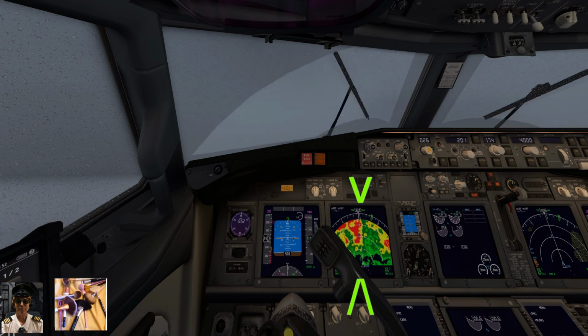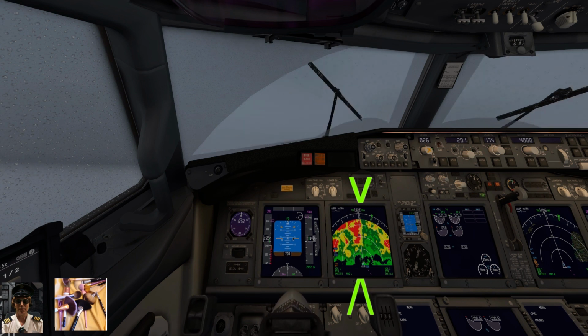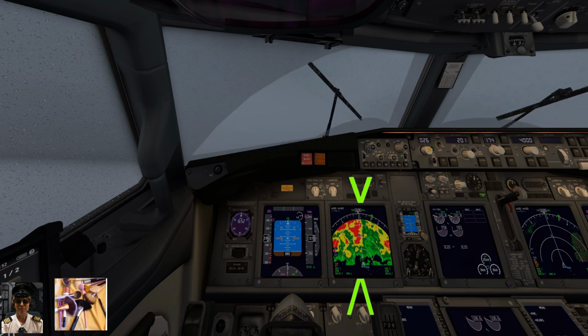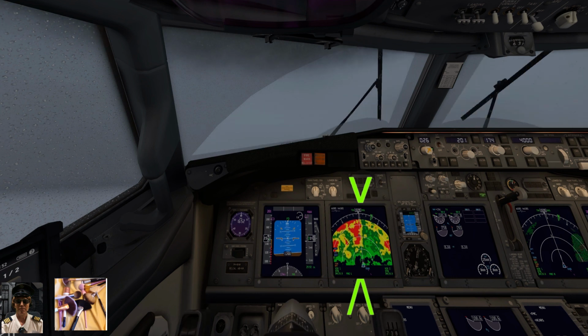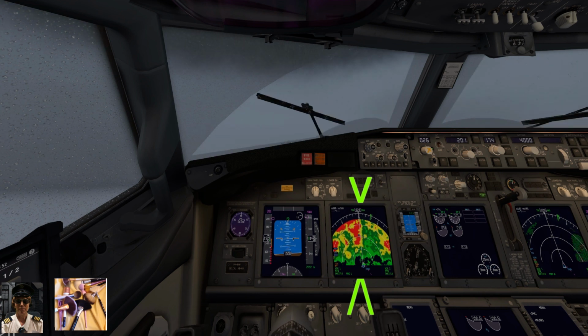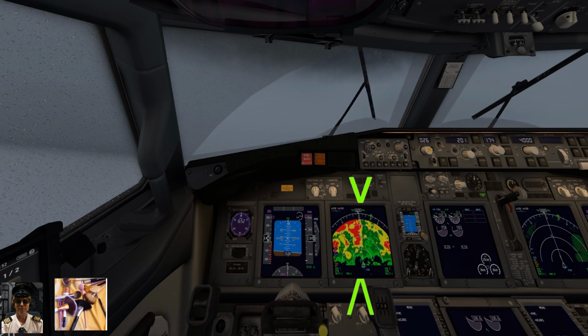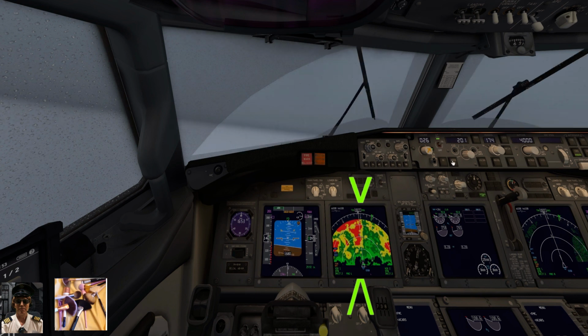In this case, the radar has three colors. We have yellow, green, orange, and actually also red. It's actually four. And red being most severe, of course. Thunder, lots of turbulent weather in there. You genuinely want to avoid it. Green is just general rain, and orange is getting stormy, and red getting thundery.